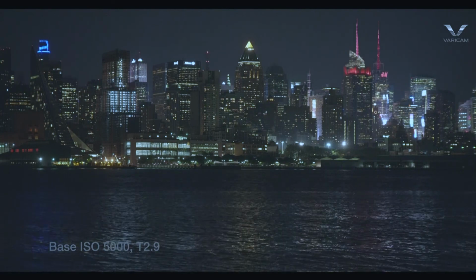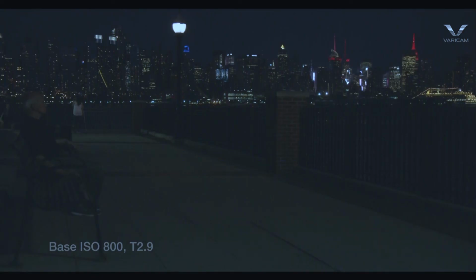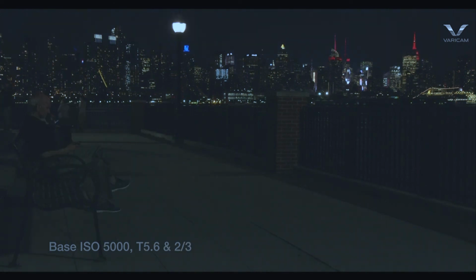Then we did some comparisons by matching your exposure for the finished image. First, we just did it using the lens aperture. So here's, again, base ISO 800 at T2.9. You can look at the image and see your relative noise level. Again, this is all just available light. And then when we went to 5000, we stopped down the lens to a T5.6 and 2/3. And so you can see that the image stays the same, the noise level remains the same, but now you can use your favorite zoom, or you can just shoot at night with a deep stop so you can have a larger depth of field if you wish.